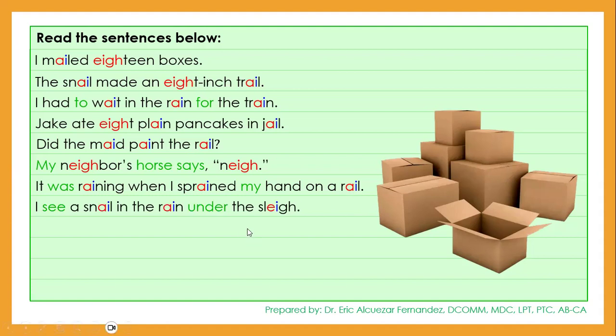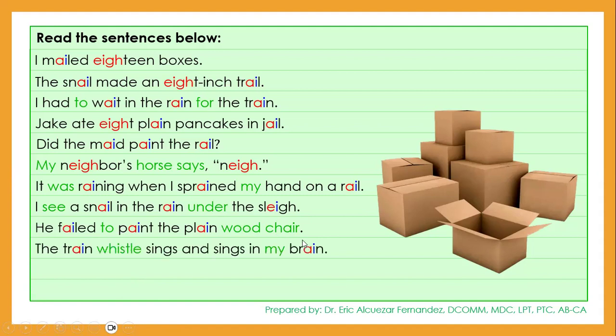Next. I see a snail in the rain under the sleigh. Okay, next. He failed to bend the plane wood chair. Okay, next. The train whistles, sings in my brain. All right. Next, I laid my dog's chain on my neighbor's steps. Okay. So those are long A sounds.